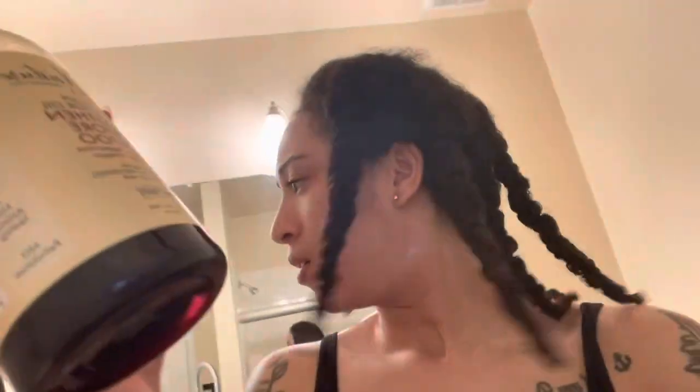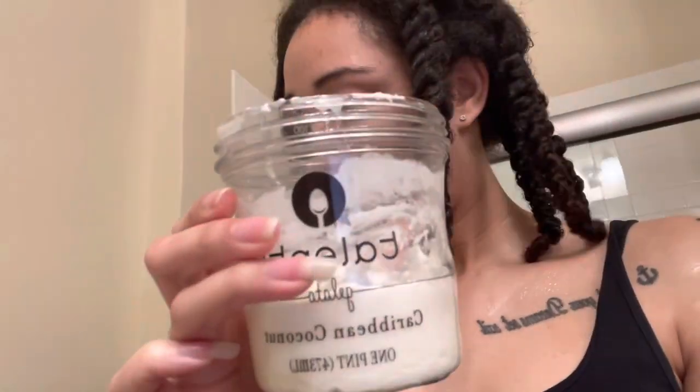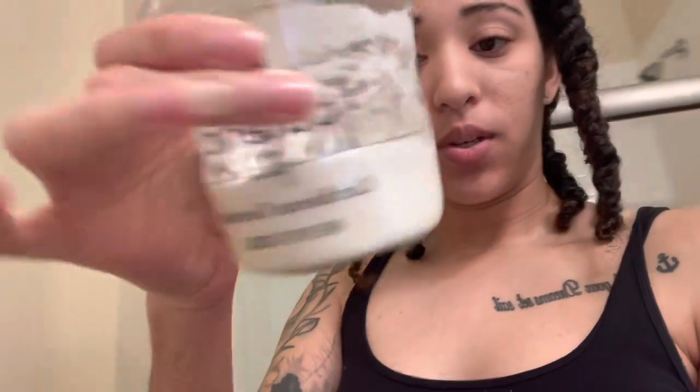What I did already, I don't know if I can show you guys this already, but I'm using this Shea Moisture. And also what I did was I took 2 of those packets of the Mayo and the Shea Moisture conditioner, deep conditioners, and I put them in here. I'm still debating if I'm gonna wash my hair with these twists in. I feel like I may. I'm gonna try it out. Okay.